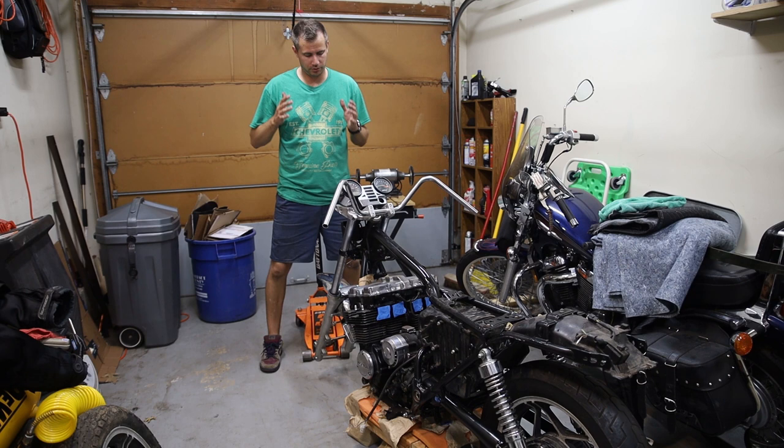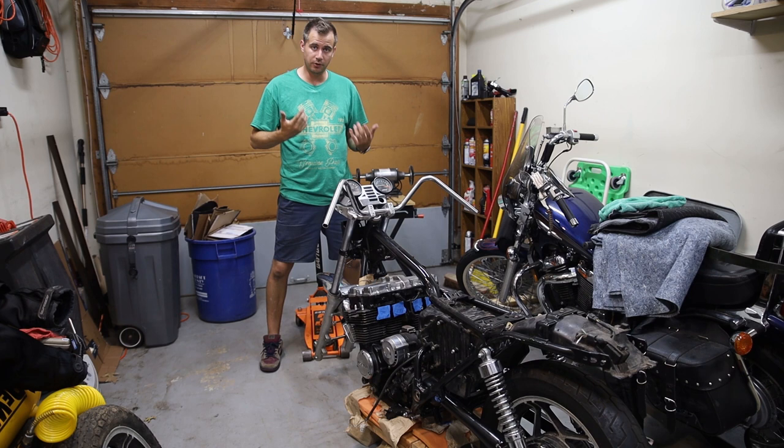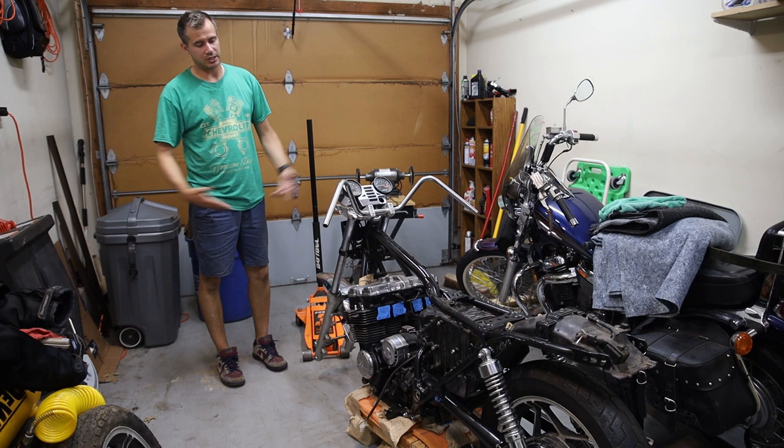However, just based on the situation of it sitting on the dolly and not being able to get the center stand or side stand really on without a lot of effort, I need a way to raise the front up. So I had thought, put the front axle in, jack up the front, get the center and side stand on, and then rest it on that so that I could then work on the front tire.